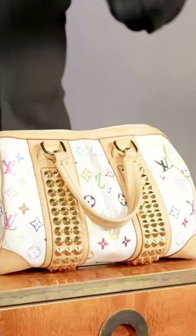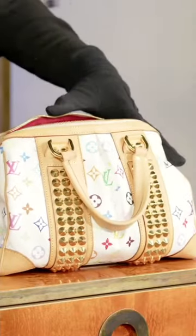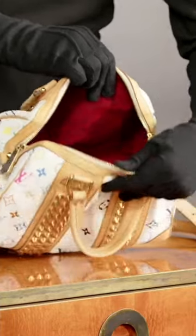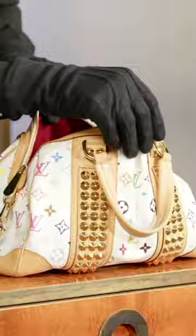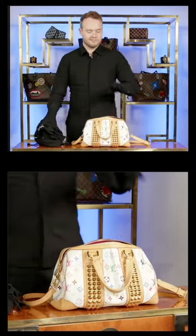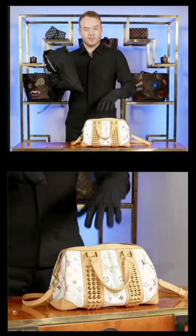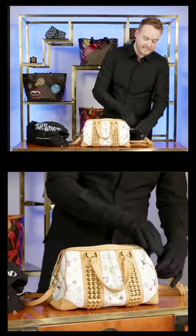And it doesn't matter which side you put it, both still look like the front. And then you have that classic burgundy Alcantara lining. Two slip pockets on the interior. Fantastic. Once again, you can put the shoulder strap below, then put this on top, or vice versa, whichever you feel is best.